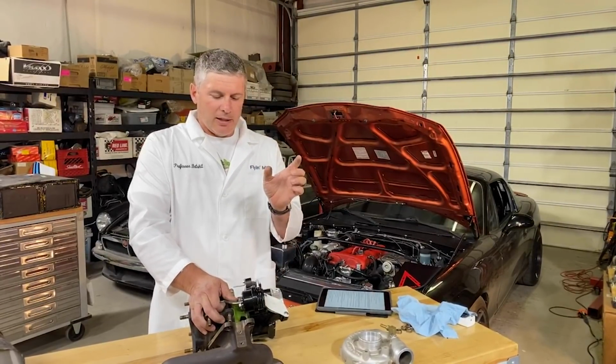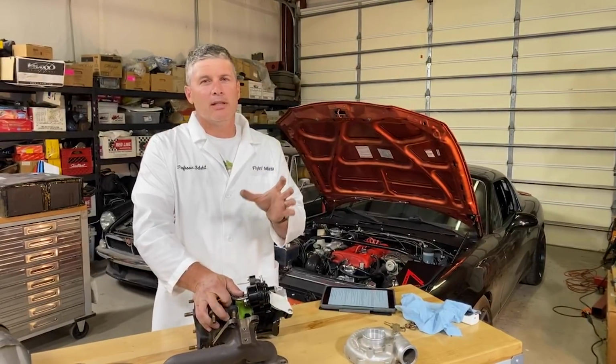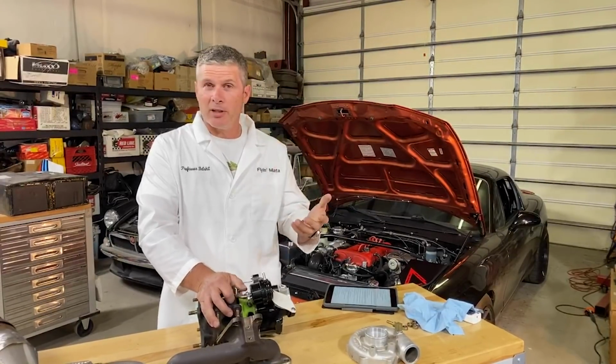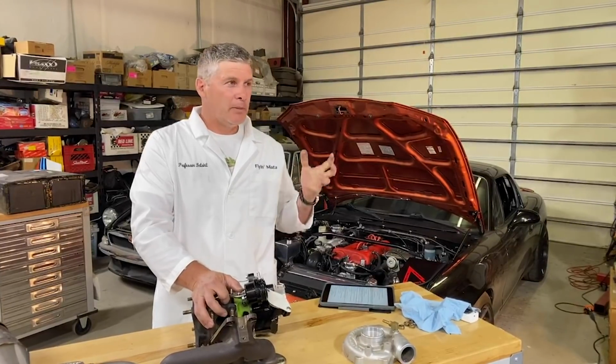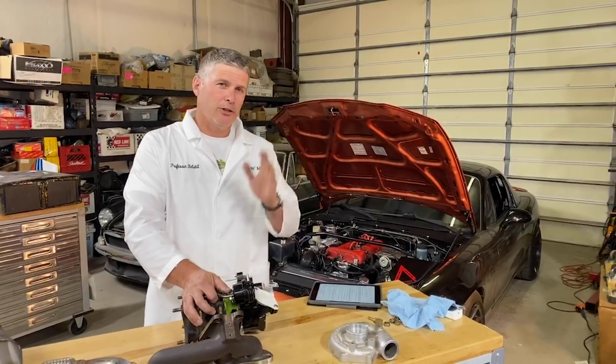But unless you've managed to come across a great takeout Mazdaspeed engine, and you get it for a really good price, and you're a bit of a fabricator because you can deal with things like the weird oil-cooled plumbing, it's not something I would go after. It would be much easier to simply take a Flyin' Miata Stage 1 turbo kit, bolt it right on there, and you're good to go.